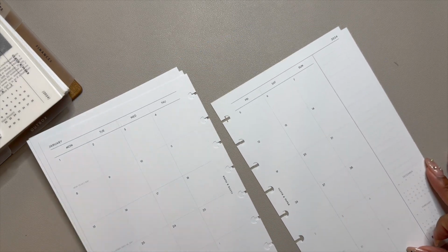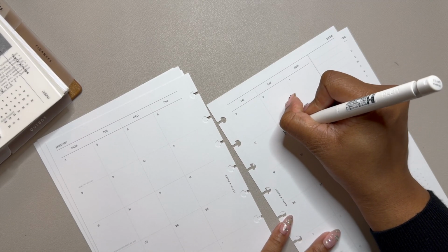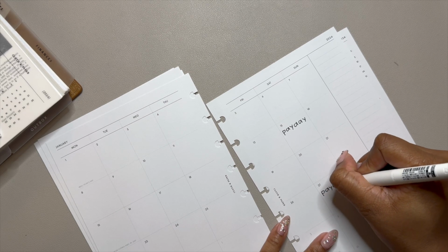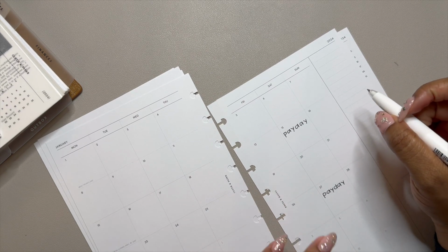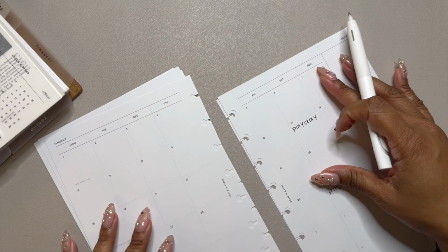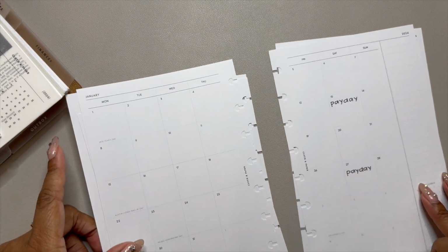So as far as planning for my finances, I'll just show how I do that quickly. We have a payday on the 13th and on the 27th. So what I typically do is just write payday here, and then I write out the paychecks for each payday. What's really interesting is that I got paid on the last Friday of December, so that paycheck pays for nearly everything in the first couple weeks of January. That's when most of my bills are due.